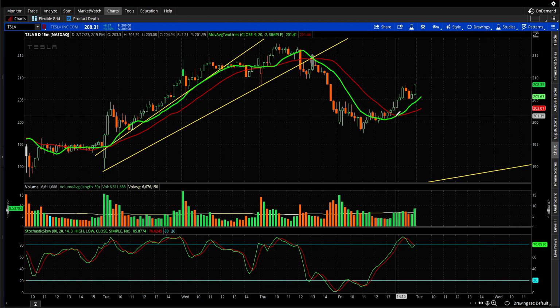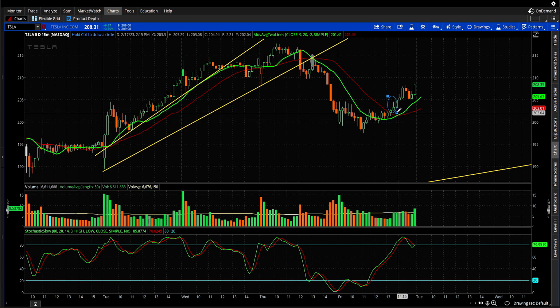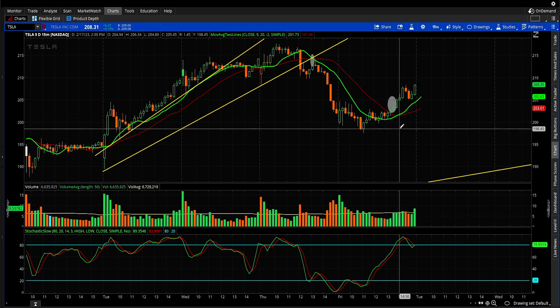You wouldn't have been in a trade on this move. And then where would you have got back in? Right here. It's a great way to trade. It's the simplest way of technical analysis on where a stock is going to move. Just follow that and you're going to make money.